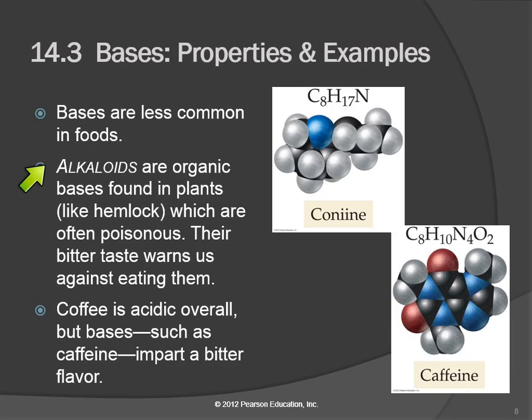Alkaloids, that's a group of organic bases that are found in plants. Have you heard of hemlock? Should you eat hemlock? No. I think Shakespeare used hemlock in several of his plays. Hemlock is poisonous. The bitter taste of bases serves as a warning to us, hey, don't eat this, it's not good for you.